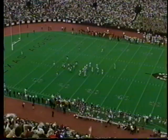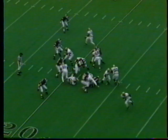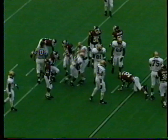Now here's Baylor. First and 10 at the Aggie 21-yard line is the official mark. I formation. Jeff Watson is the quarterback, takes the ball, hands off to Lewis, the fullback, has some yardage inside the 20 to about the 16-yard line. That will be a gain of 5 on the play. Bradford Lewis, again, the fullback.